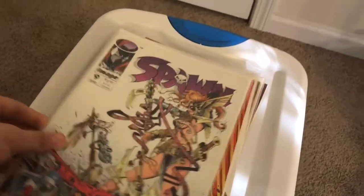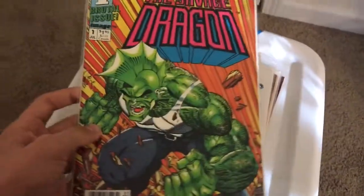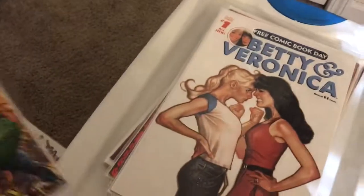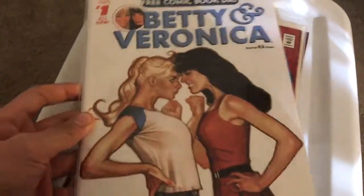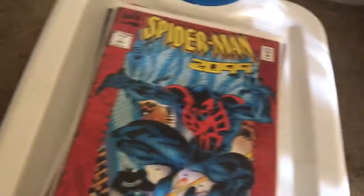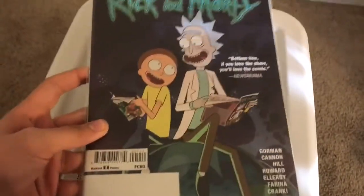Got Spawn issue 1. Spawn issue 9. That was the first appearance of Spawn. First appearance of Angela. Savage Dragon issue 1. I showed you the last two yesterday. Showed you this last week. Betty and Veronica number 1, free comic book day. Spider-Man 2099 issue 1. I'm not sure I showed you that. Rick and Morty, free comic book day.